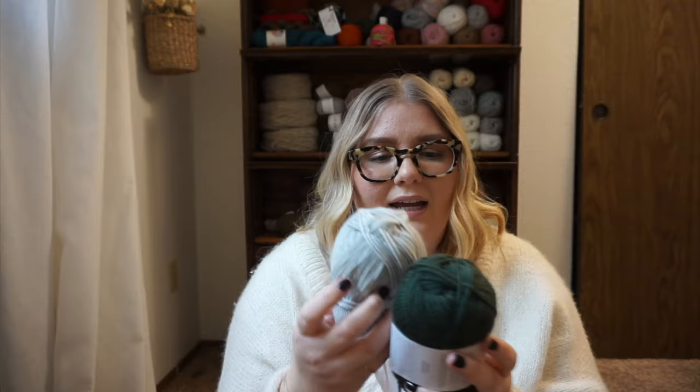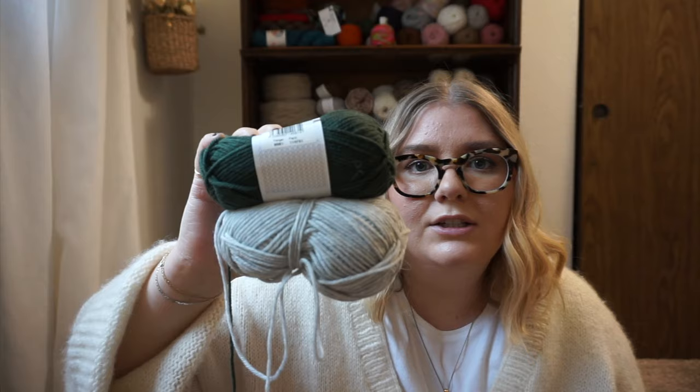But then I have some of this gray left over from the gray ones I showed you earlier, and these would be really cute striped together or contrast toe heel.